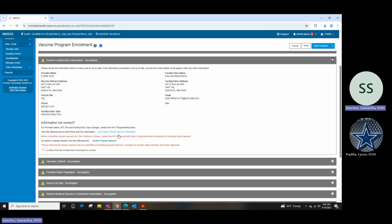Again, if you have any edits to the phone number or fax number, you can click here, make your changes, and then you can go back into your recertification and complete. These do not need to be approved by the program.